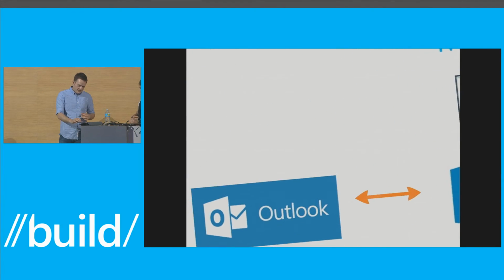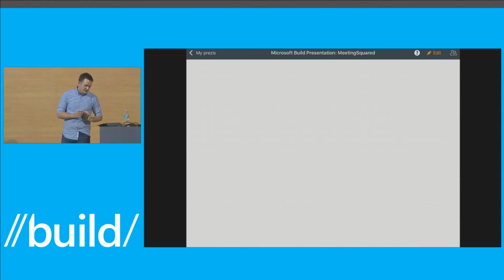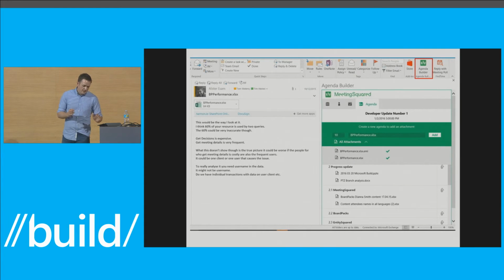So let's jump out, and then Outlook. What does an Outlook app consist of? An Outlook app is a lot simpler to host. There's not two options. You essentially have a manifest file and a website.